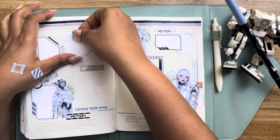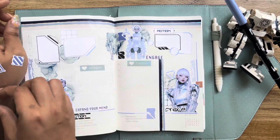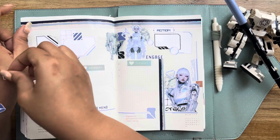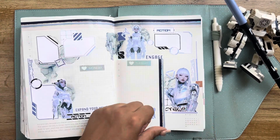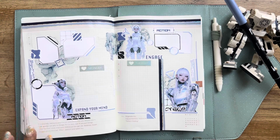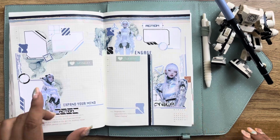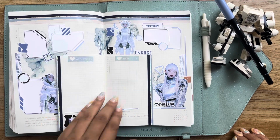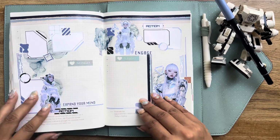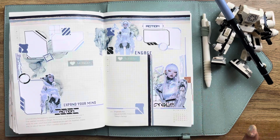I have 4 more stickers to get down, and I'm just trying to find the best place to put everything here. If you're wondering how I'll be using this spread for this week, essentially where it has the dates, that's where I will write in my journaling prompts for the week. That would be strictly my journaling prompts, and then the boxes will house any big emotions that I have or something major that I did. So that is basically it for this week.